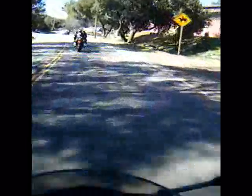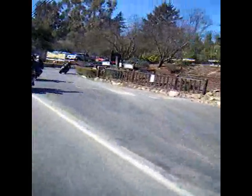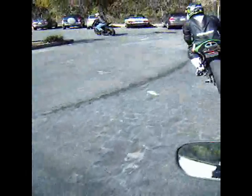And I believe we are at the end of the ride. This is the Summit Center, somewhere in or around Santa Cruz. End of the ride here. I believe after this they're going to go eat some pho, Vietnamese noodles. That was a good ride actually. There are some good runs, some good roads.